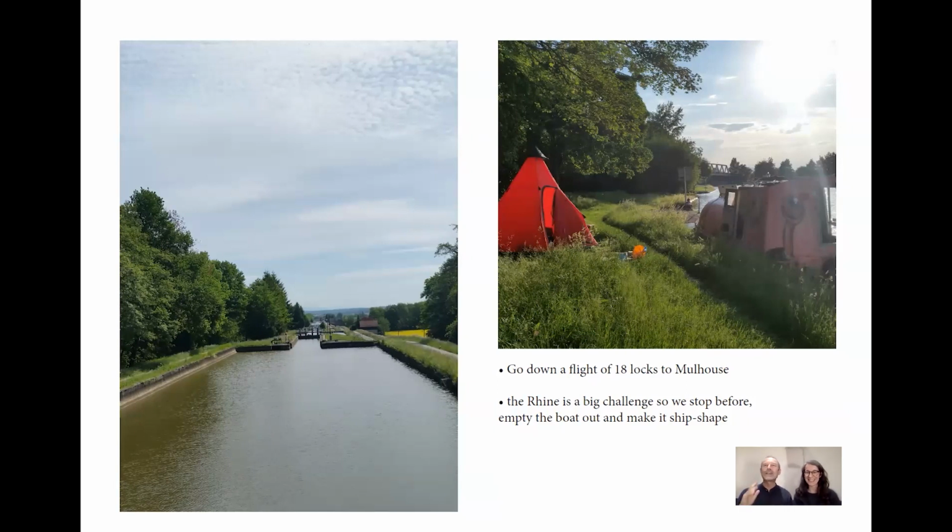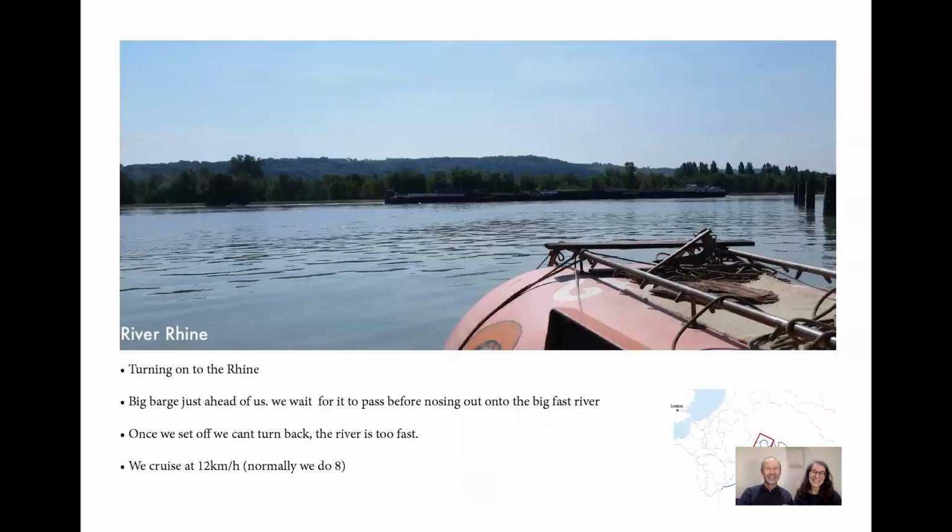We were terrified, we'd heard so many stories about the Rhine. We were kind of terrified, weren't we? Yeah, a little bit. So here's the big river. We turn onto the Rhine, and of course we see these ginormous ships. If you look ahead of us, that is a huge boat, probably four put together, I think. So we pause and let it go past, and then we set off.